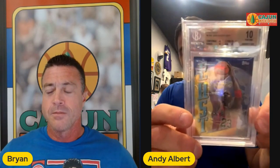But fun stuff. I have a debate for you on one card. I want to see what your thoughts are on this one. Oh yeah, let's do it. The East West Jordan Kobe. So I own a BGS 10. Me too. Same exact color, same exact grade. I also have an SGC Pristine Gold 10. If you had to pick one of those two from a rarity and value perspective, which one would you pick? Which one gets better hierarchy on that?